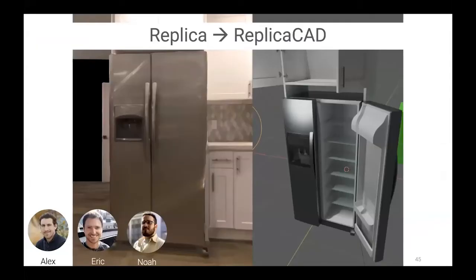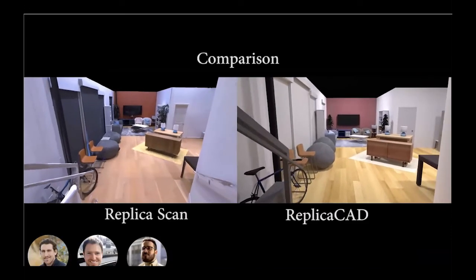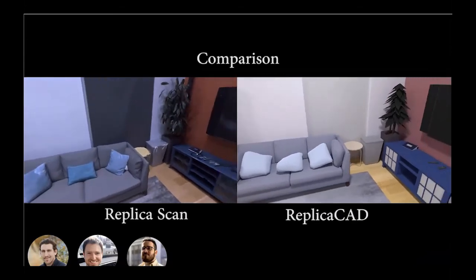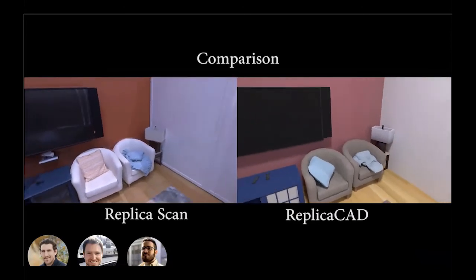But one of the problems with scans is that they are not interactive. The refrigerator is sort of baked into the environment. You cannot open the door of the refrigerator. And so in order to take on this task, we recreate Replica as ReplicaCAD. So we hired artists who went in and looked at these assets and recreated them as interactive CAD models. What that means is essentially that the entire house, every single object, every chair, every table, every lamp, every book, every object in this physical space has been recreated as individual pieces of CAD models with physical properties, masses, with articulations.